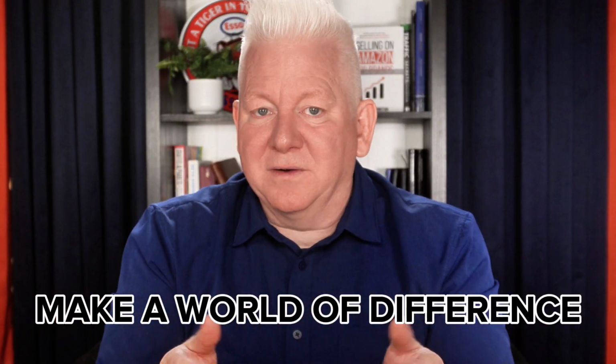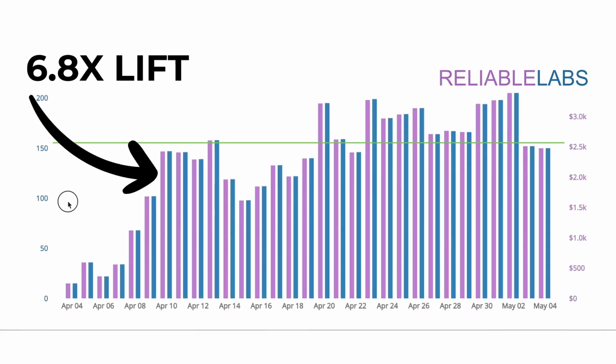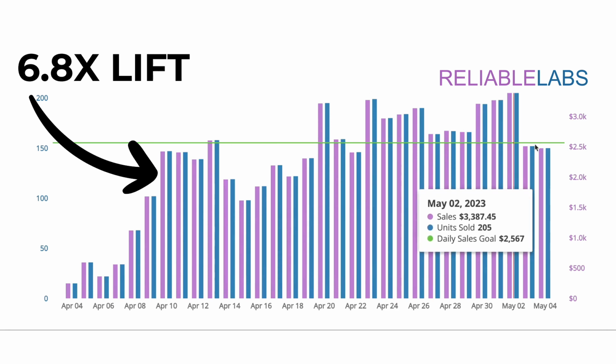And trust me, all these little changes make a world of difference in your Amazon growth. I've seen these layers add up over and over, like the 6.8x lift enjoyed by Reliable One, just by doing what I've already shown you.